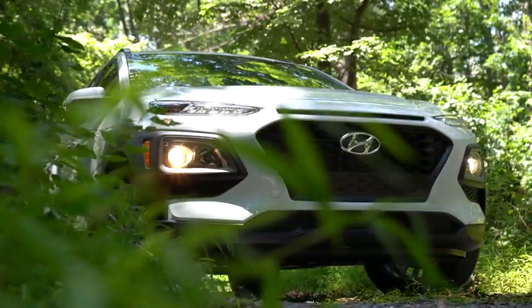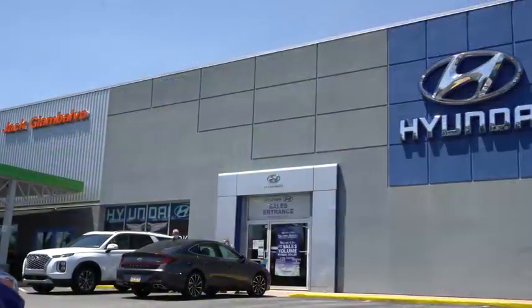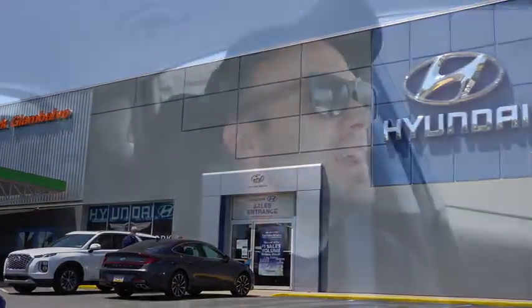I do new car, truck, SUV reviews on YouTube, and today we are in the new 2021 Hyundai Kona, courtesy of Jack G and Volvo Hyundai in York, PA. Quite excited to be in this one for several reasons, actually.